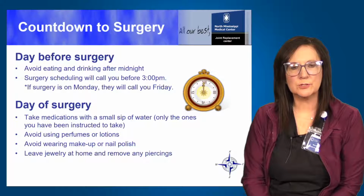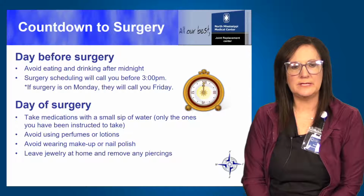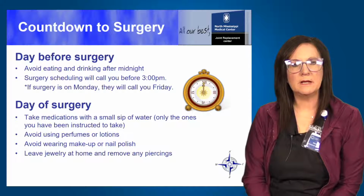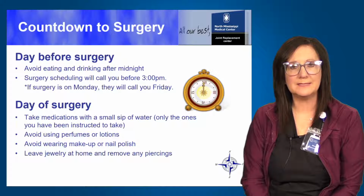The day before surgery, our scheduling team will call you after lunch and let you know what time to arrive on the day of your surgery. Please do not eat or drink after midnight on the day before surgery. On the morning of surgery, please only take the medications that have been highlighted on your prescription medication list that was given to you at pre-admission testing. You will be asked by the nurses in short-stay surgery which medications you have taken that morning. Also, please avoid wearing perfume, lotion, makeup, nail polish, and jewelry, and please remove any piercings that you may have.